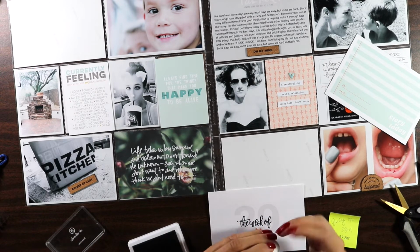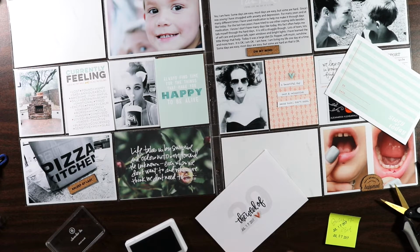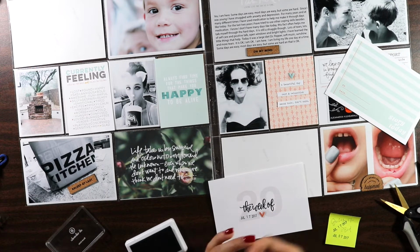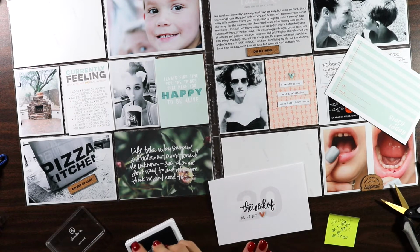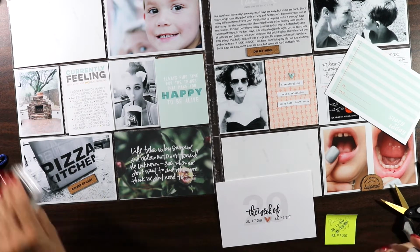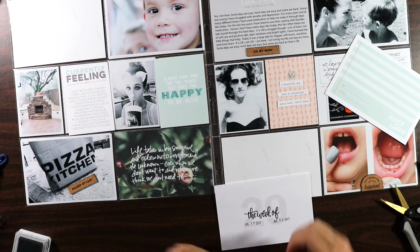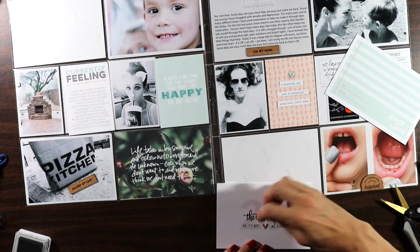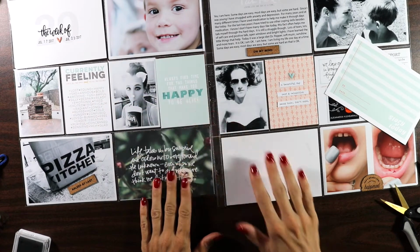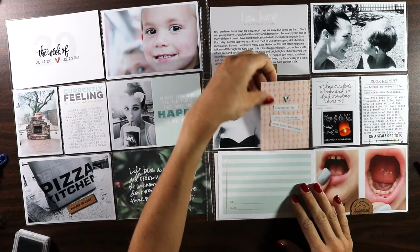In general, I do stick to the rule of 3s. Sometimes I break it, but in general, I just like the way that it looks. So I chose 3 little cork pieces that fit with the photos this week and placed those around the spread to balance those out. And then I also grabbed those little puffy hearts and I'll place 3 of those around the spread too. So I always do the same title card and add in my date.